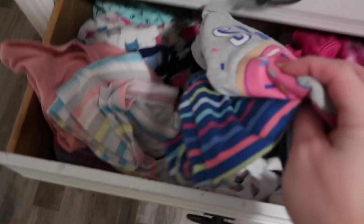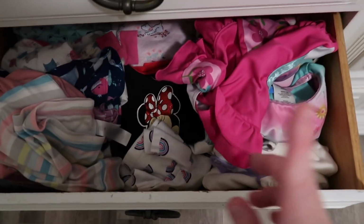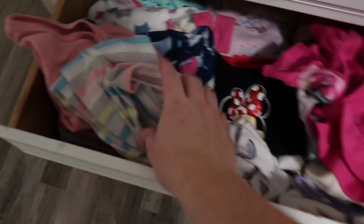All right, y'all. We are finishing up bath time. Need to reorganize some of these pajamas. Getting Ren's pajamas and then Lainey's. Millie's ready. The big girls are taking a shower.